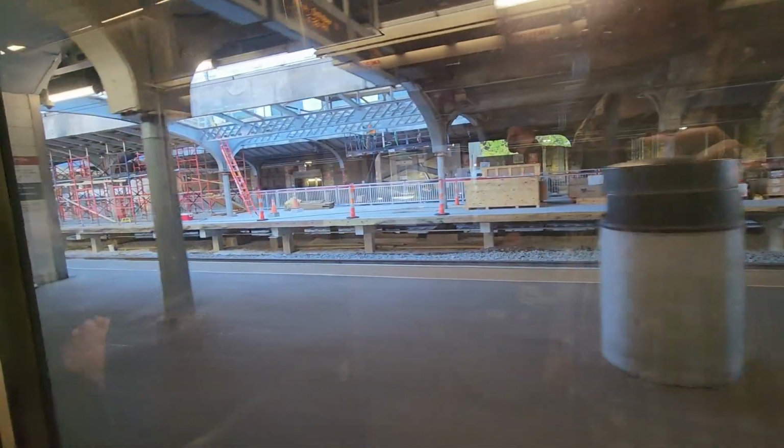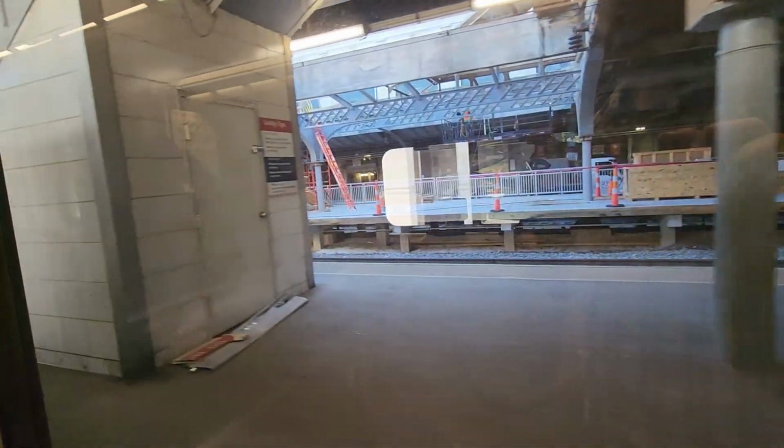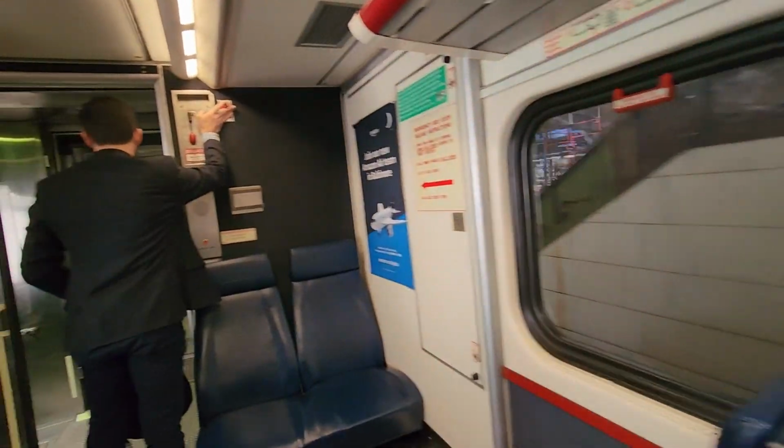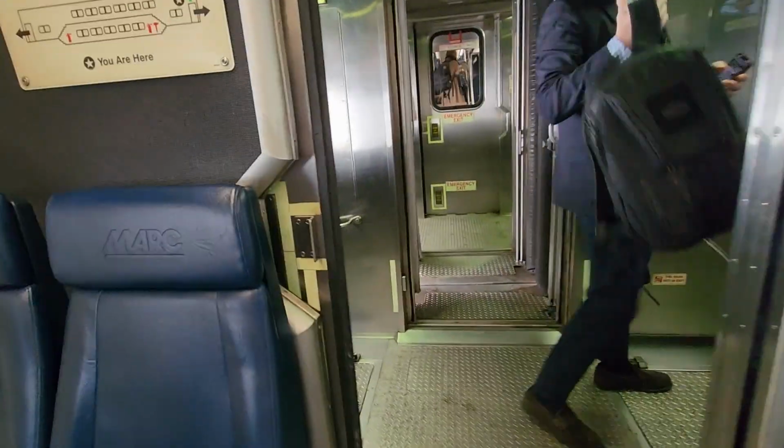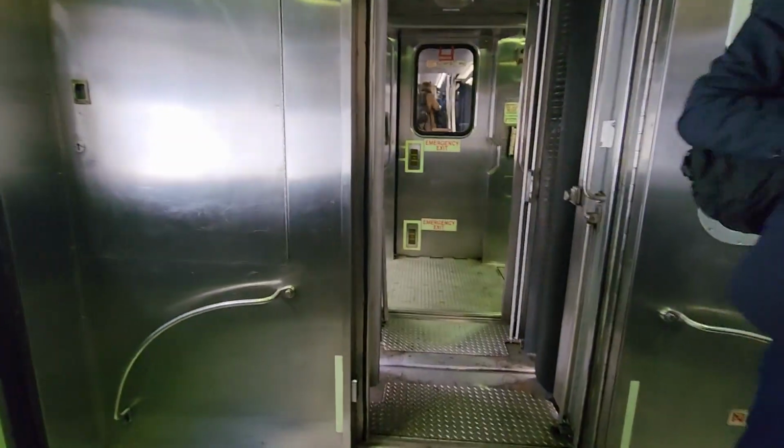Stage jumping down line, being now line, Baltimore Penn Station, please watch it down. Stage jumping down the rear, please walk up to one car.